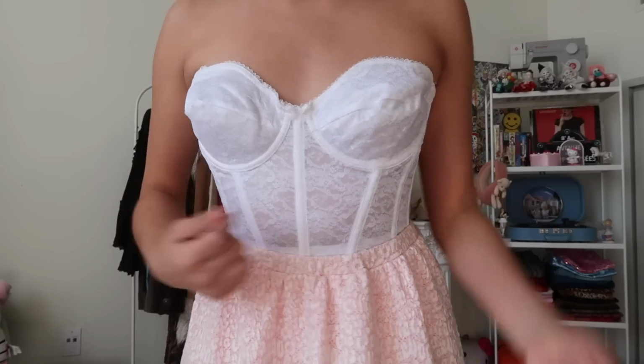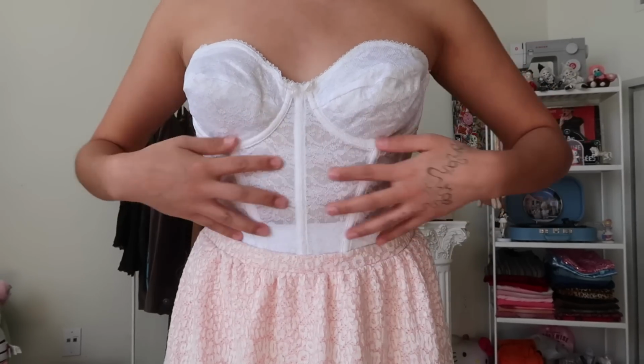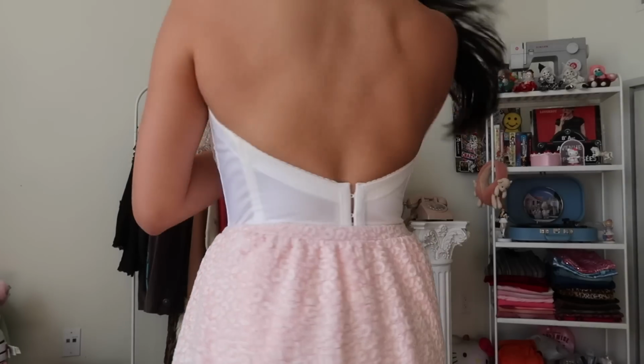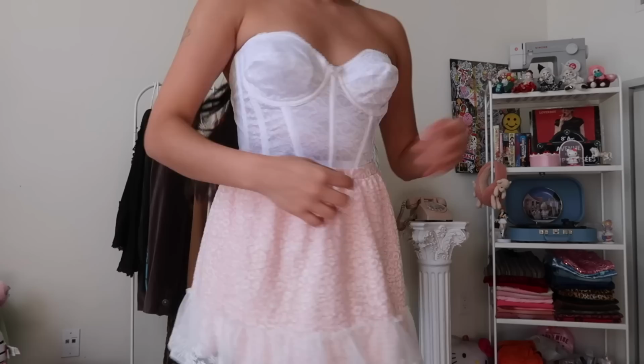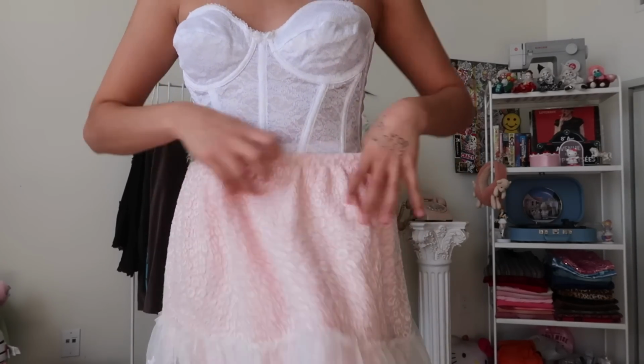But we have underwire cups, little bow applique. This does have boning throughout, so it is pretty structured, but the panels here are sheer, and it has a plunging back, which is really pretty. And it also has the garter attachments. It just doesn't have the straps on it, but overall in pretty good condition. Since it doesn't fit me, you could probably find this on my website if you want to snag it.